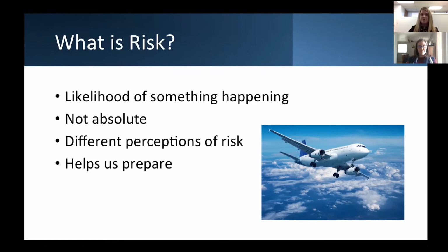Now, on the reverse, if you watch the news and it says there's a 10% chance of rain today, you might say, okay, 10% chance that it might rain, 90% chance that it might not. So I'm just going to grab my umbrella, but we're still going to plan to have lunch outdoors. So you can see how we all interpret risk based on what we think might happen and then how we prepare. But what's important to keep in mind is that risk is not absolute. How many of us have watched the news and it says it's a 10% chance of rain, and we grab the umbrella and decide to go have lunch outdoors, and we get into the car and the raindrops start to fall? So we know that sometimes even though risk is low, things can still happen.